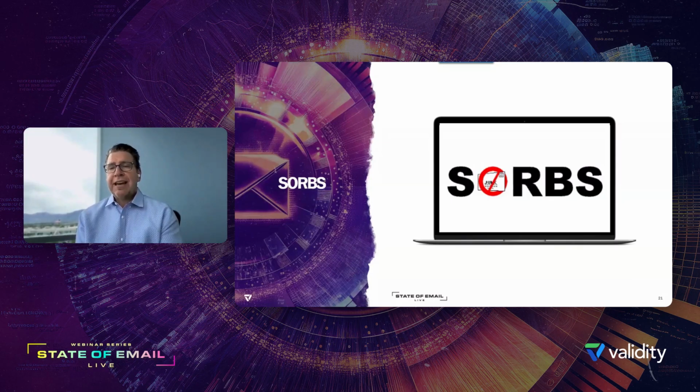The one thing that's different about SORBS compared with systems like Proofpoint or Cloudmark is that SORBS is completely IP based. It's based just off of IP addresses. It's not based off any kind of content scoring or filtering. It is strictly IP based. That's a double-edged sword in that if a legitimate message comes from an IP that's listed on SORBS, it's going to be blocked.